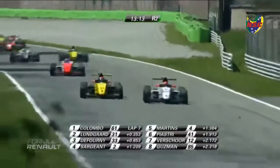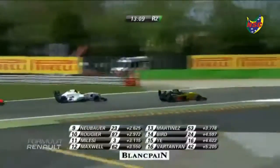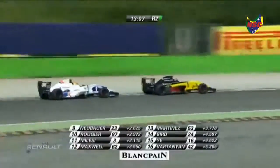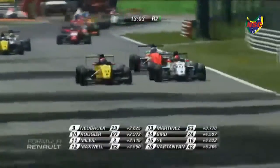And here we've got the battle for the lead of the race. Christian Lundgaard pulls alongside, it goes right around the outside. What a fantastic move, and into the lead of the race. So he gets his nose in front with a classic move. Brave stuff around the outside. Colombo gave him room, and look, Max Defournet is right with them now in 3rd place.